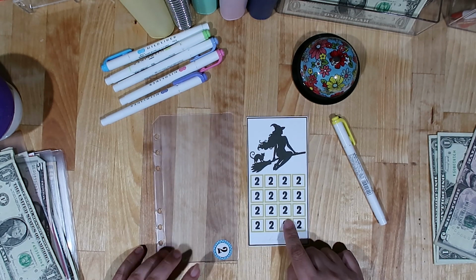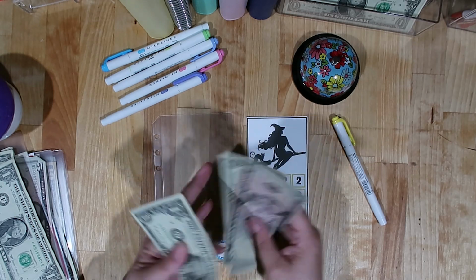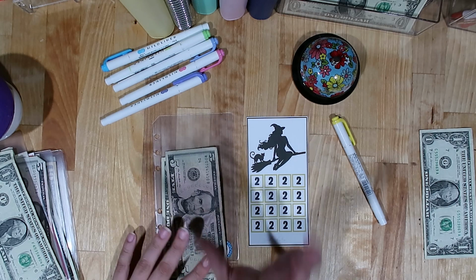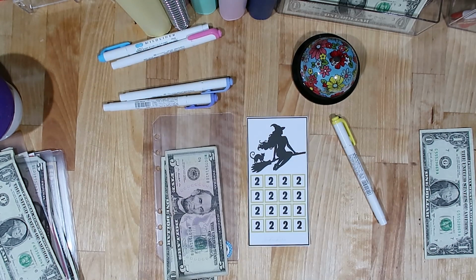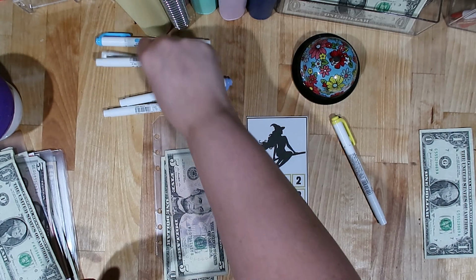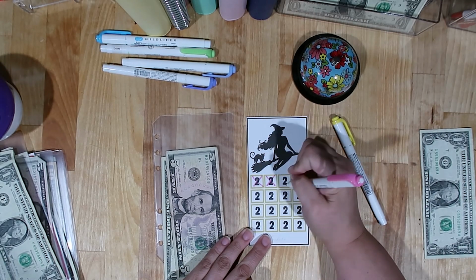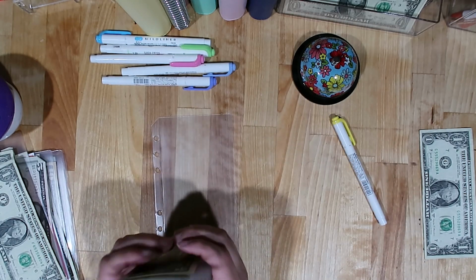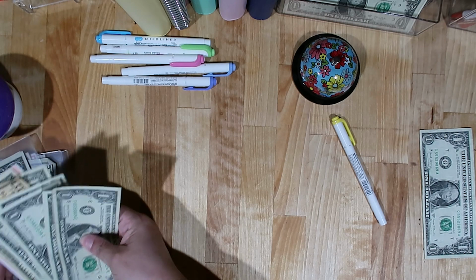Okay, so I've got my little challenge here. I've got $7 to add to it. I'm actually just gonna add six, then I'm gonna keep this dollar over here and I'll kind of tuck it in somewhere where it needs a little bit of extra love. Okay, they're my challenges, I can do it any way I want. So let's go ahead and cross off three of these twos, two, four, six, and now we have a good head start on challenge number two for next week. Okay, next up then, I have challenge number 3 here.